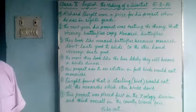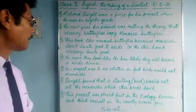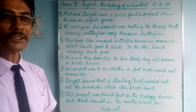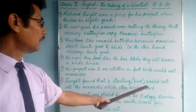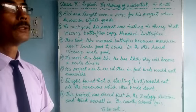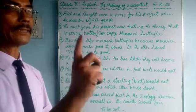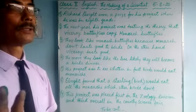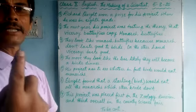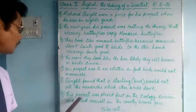Everett found out during his experiment, during his research, that a starling, which is a name of one species of bird, would eat all the monarchs which other birds don't eat. All the other birds do not eat monarch butterflies. Only one kind of bird, the starling, eats monarchs. So he came to know this in his research.